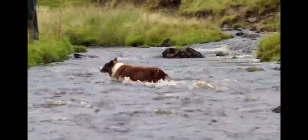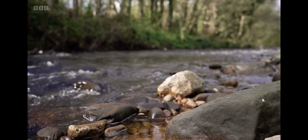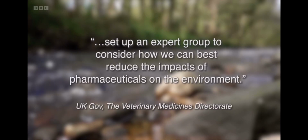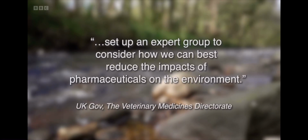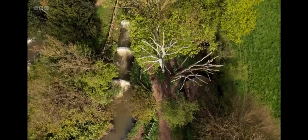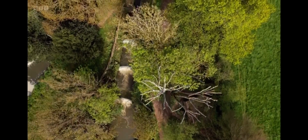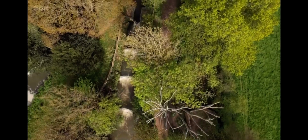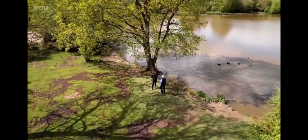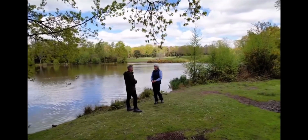The government told us that while these pesticides protect both animal and human health, it does recognise the concerns with flea and tick treatments being detected in UK waters, and that it has set up an expert group to consider how we can best reduce the impacts of pharmaceuticals on the environment. The veterinary industry is also discussing the issue widely. The sale of flea treatments in the UK is worth around £700 million and seen as a vital part of pet care. Dr Anna Judson is the president of the British Veterinary Association, which represents the vet industry.